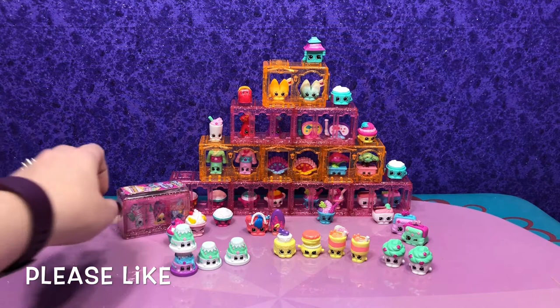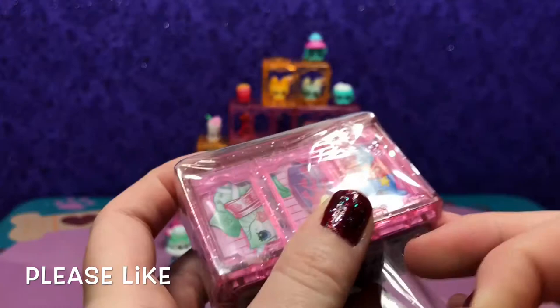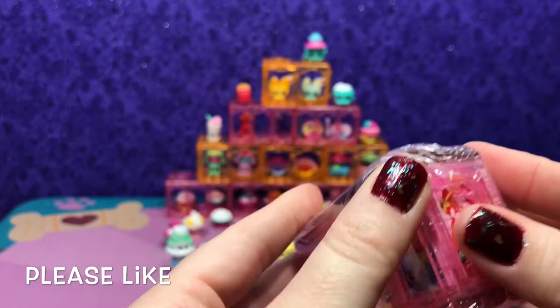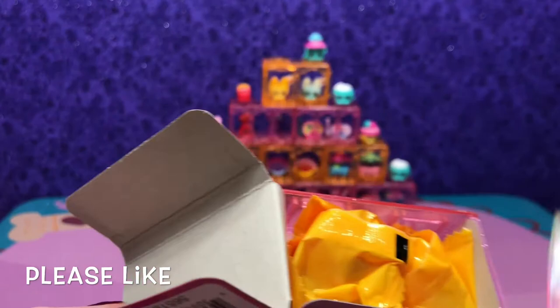On to pink. Let's see who's inside. Who could be hiding in here? Could it be in Australia? Could it be a Japanese or Chinese or into India? Let's see. Okay. First, Shopkins.